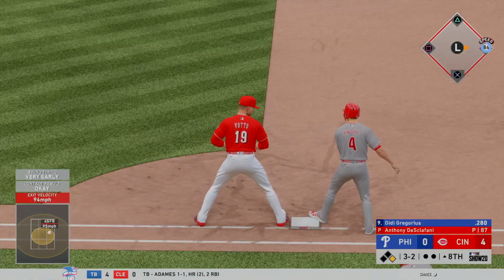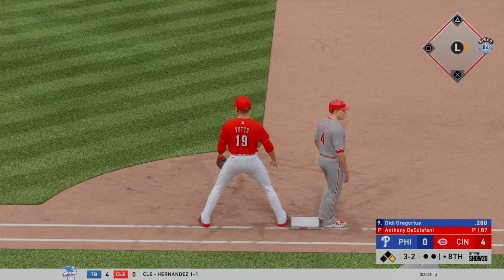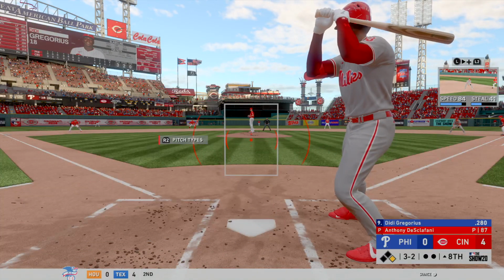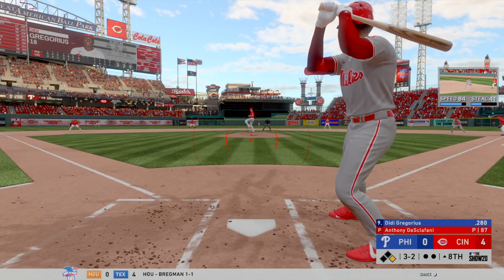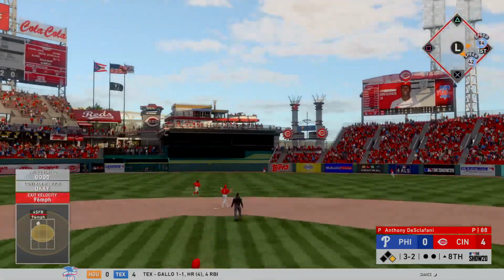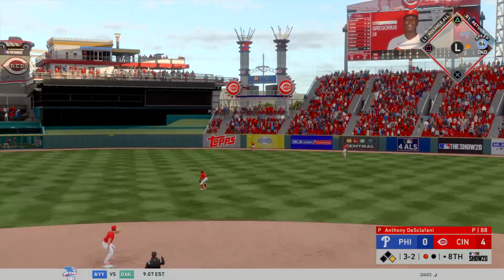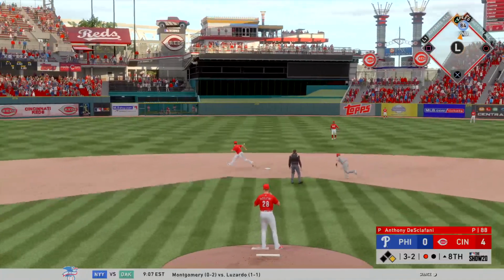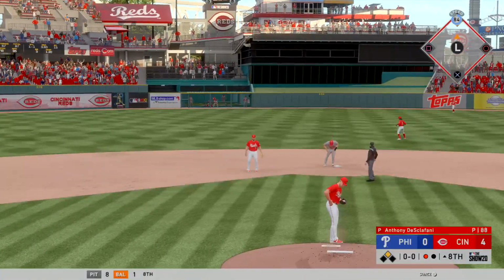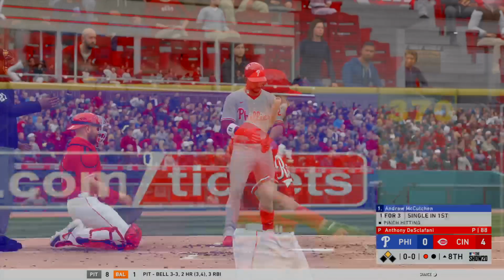Throw over to the bag, runner back standing. Another full count offering on its way. A swing and a drive sent out toward the gap. Center fielder going back. On the warning track, he makes the catch. And this will prove to be a heads-up play at first as he tags up and moves into scoring position now. The left fielder, number 22, Andrew.